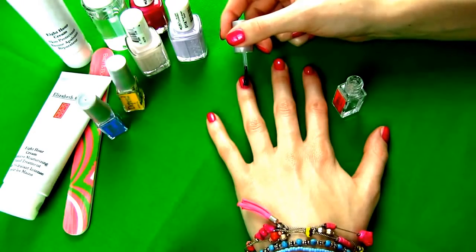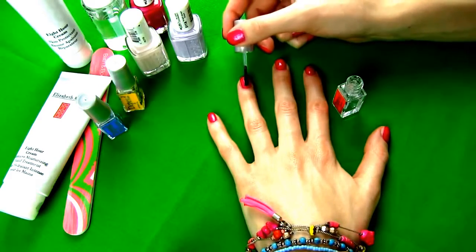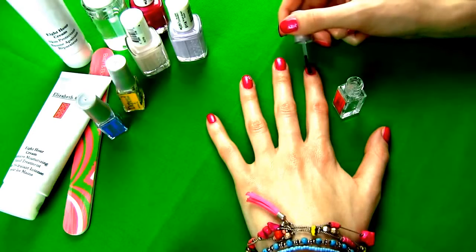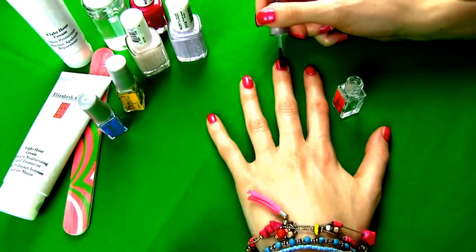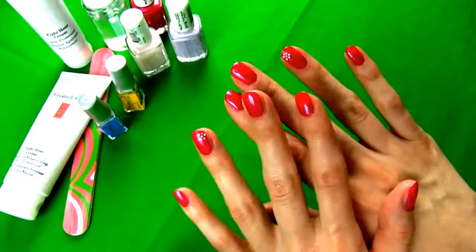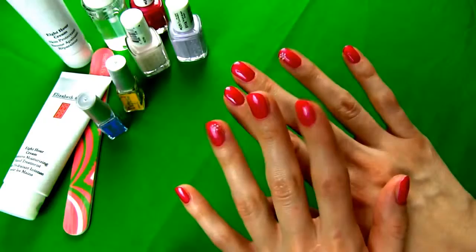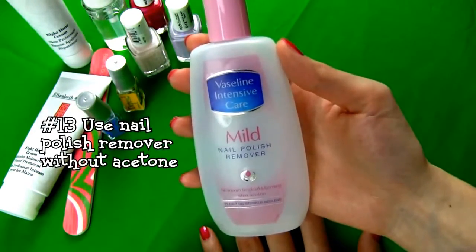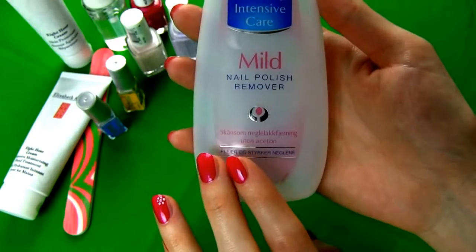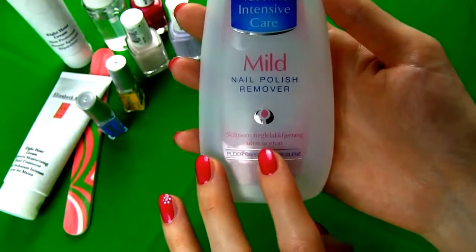In the end, use a top coat to help your little nail art to last as long as possible without chipping, and this will also give you a nice shine. And now your manicure is complete. When choosing a nail polish remover, avoid the ones that contain acetone. Acetone is very harsh for the nails, it makes them dry, weak and prone to breaking.